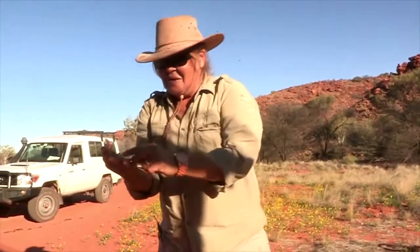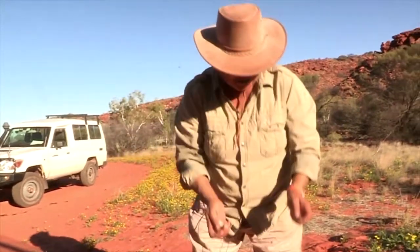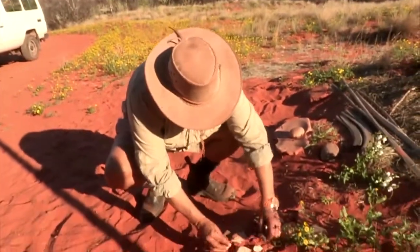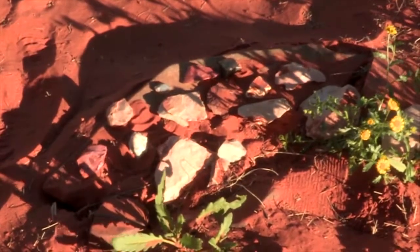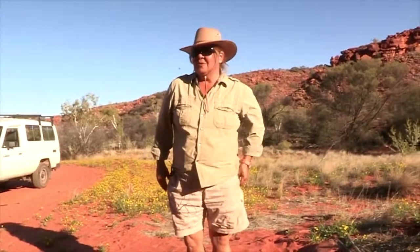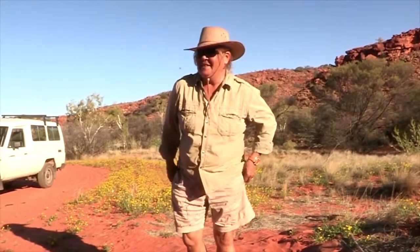I like touching these. Every time I do it, sort of this little unbidden thought comes into my head, like, gee, I wonder which grandpa touched that one. We find this sort of evidence everywhere out here. That's why I want to really have a chat to Rob.